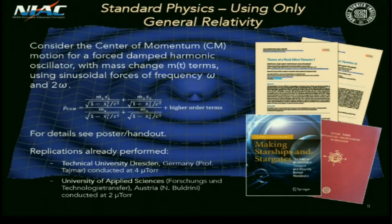So if you want more details, I'm going to ask you to come to the poster, and we'll discuss it in more gory detail. There have been some replications of our device showing the thrust. There's actually three replications, but two of them: one at the Technical University of Dresden by Martin Tajmar, and also at the University of Applied Sciences in Austria by Nembo Buldrini.